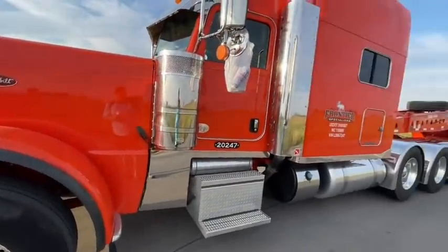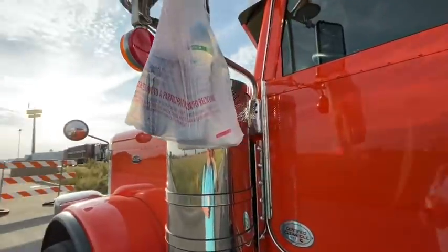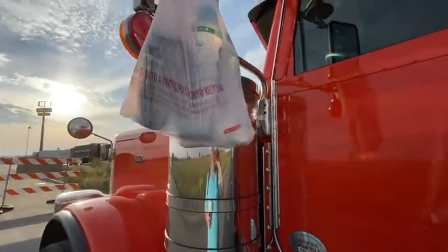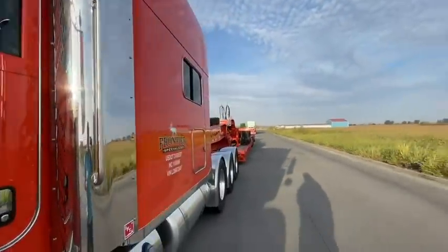Fellas, y'all check this out. Just walked back from getting a shower. Somebody brought us some purples.